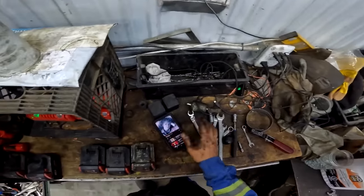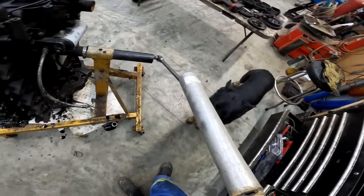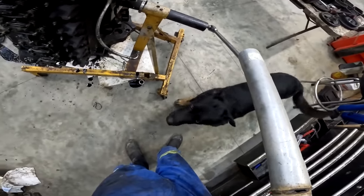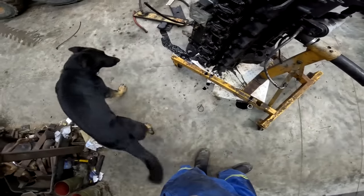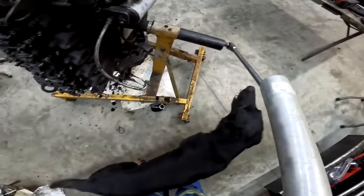Just an angel. Alrighty, so the design of this dirt. Willard, get out of here before this 5.9 lands on you. I say get out of here. Do you want the Cummins to land on you? You don't even know what's going on, do you? You're just a happy dog. Alright, get out of here.